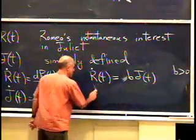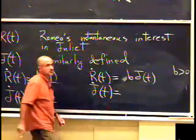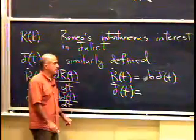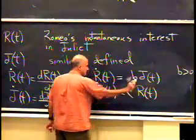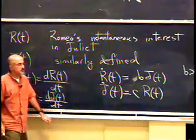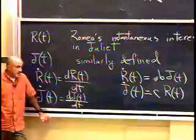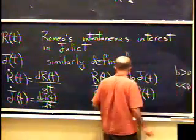What about Juliet? The rate of change of Juliet's interest, let's say it's linearly related to Romeo's interest. Constant C, what's the sign of the constant C? Negative.